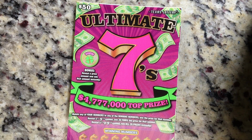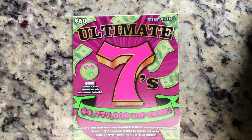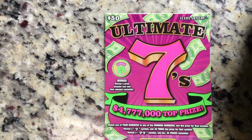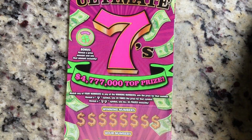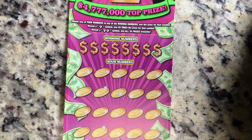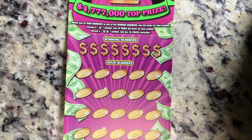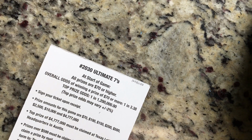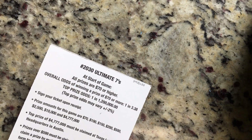But when it's not my money, I guess I'm okay losing on it. And then the $50 Ultimate Sevens. Swore I would never play a $50 ticket. But again, not my money. So here we are, playing a $50 Ultimate Sevens. Got the bonus spot. Match your numbers, seven for 20 times. Two sevens for all 35 prizes. Odds are 1 in 3.38 of winning $70 more.